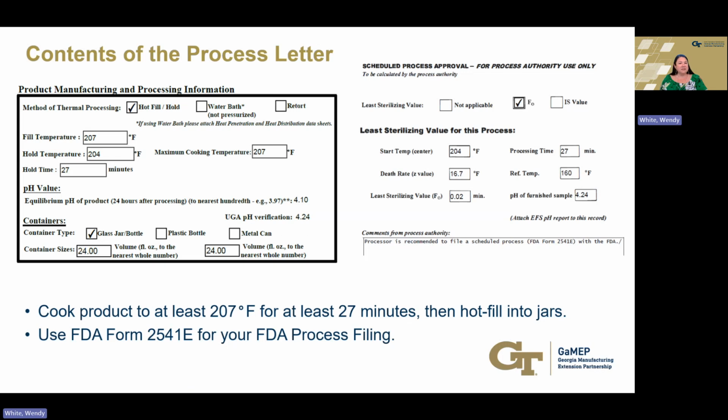All right, what do these process letters look like? Here are a couple screenshots from some process letters. So this one says that you need to cook this product at least 207 degrees Fahrenheit for 27 minutes, then hot fill jars. You would use FDA form 254-1E for your process filing. So usually that's the information that your process authority will tell you. And then you have to take that information and go to the FDA website to register it.